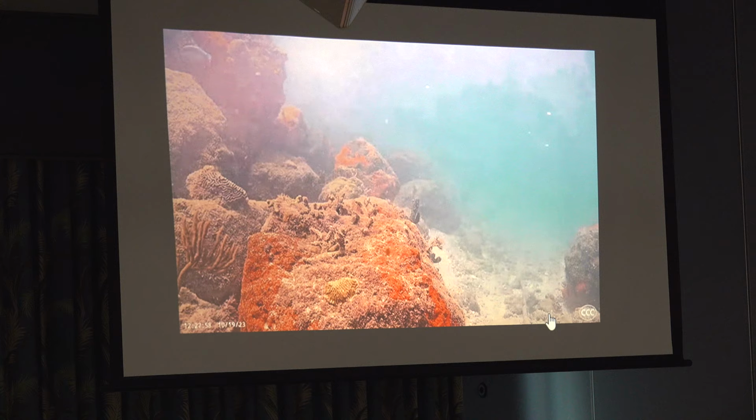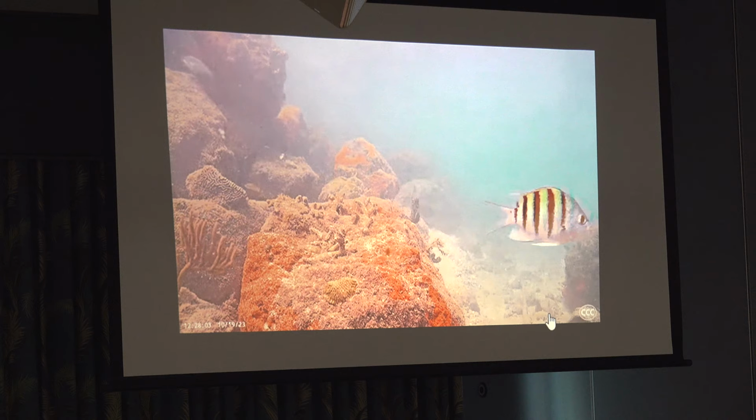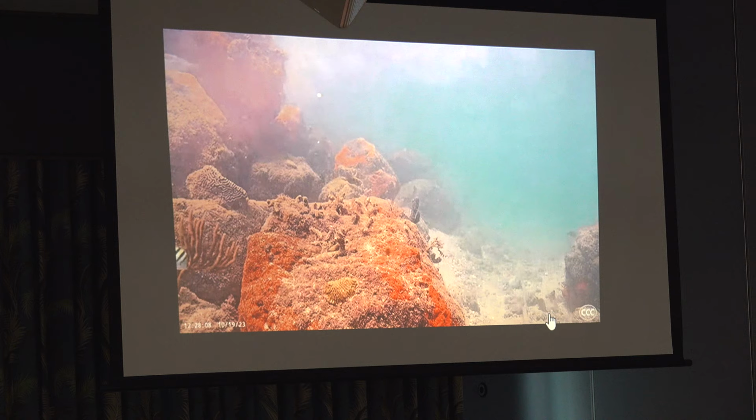At any point in time we could get a manatee that's going to swim towards us, where we could see all kinds of wildlife. We've seen over 200 different species of fish. We see seabirds, we see manatees, sea turtles.